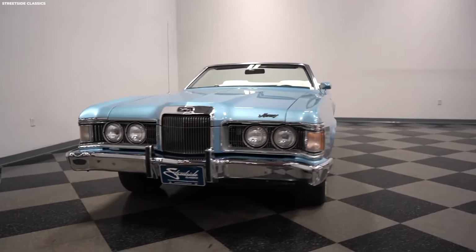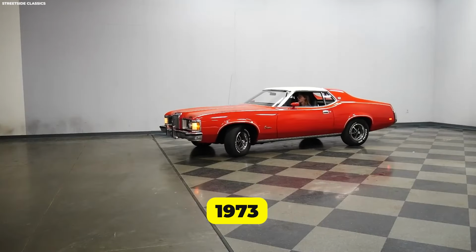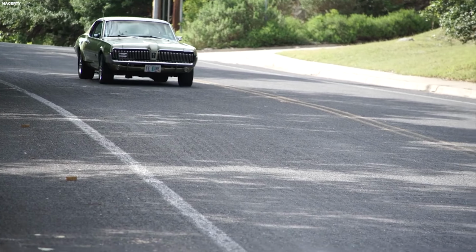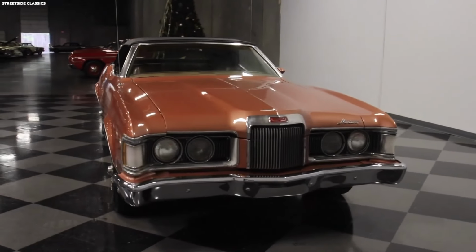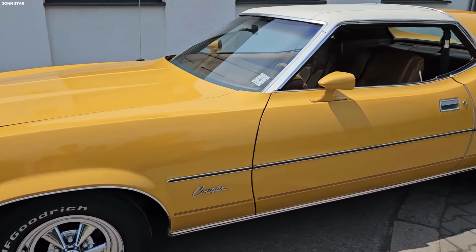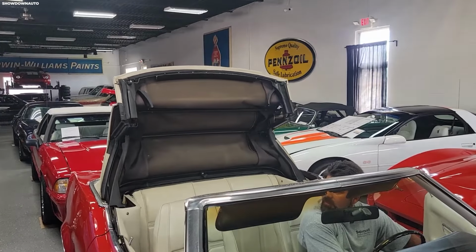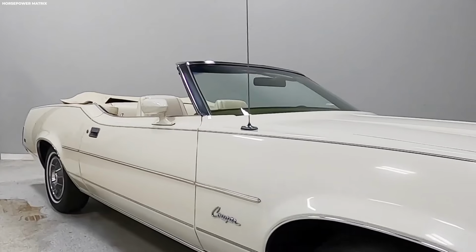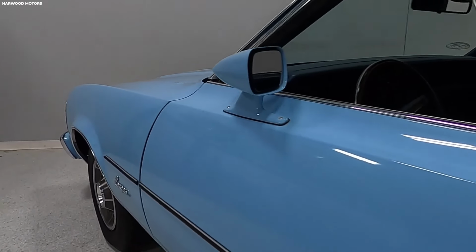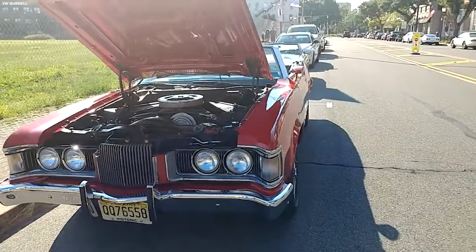The styling, however, told a different story. The 1973 Cougar XR7 still looked like a performance machine. It had sporty lines, aggressive grille work, and available stripes and wheels that screamed muscle. Buyers who remembered the earlier high-compression Cougars of the late 60s expected excitement. Instead, they got a luxury-oriented cruiser with engines that had been neutered by regulations.